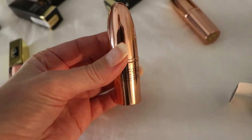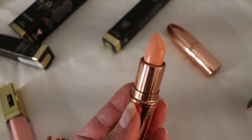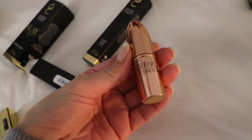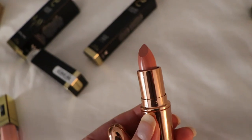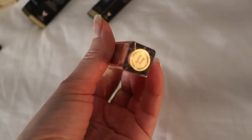So the first one we have here is Kimchi Doll, and that's how she looks. She's gorgeous. Next up, we got Buttercup, and this is how she looks. And then this is the Color Your Smile lip gloss in the shade Spring Fling.